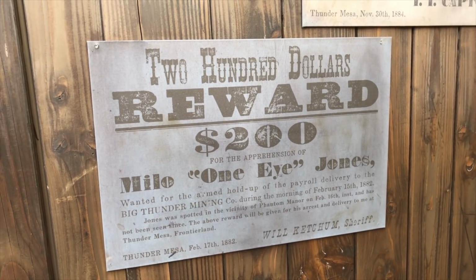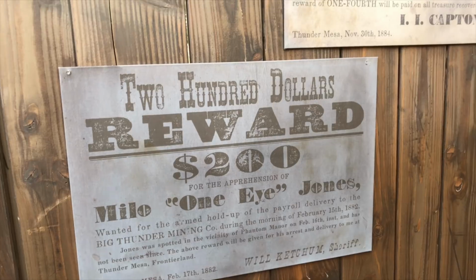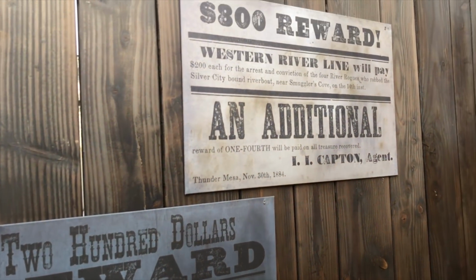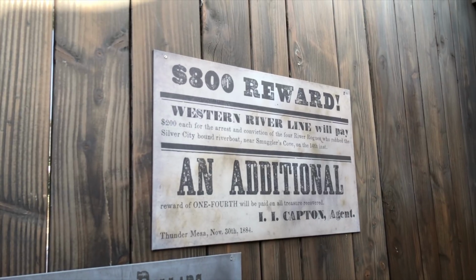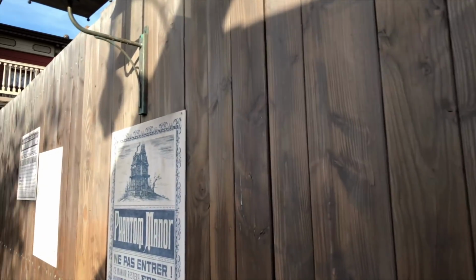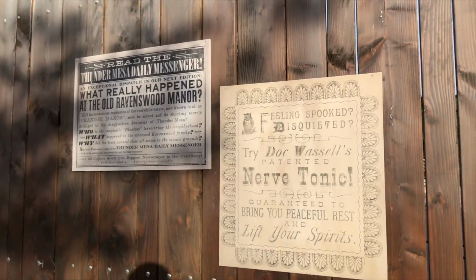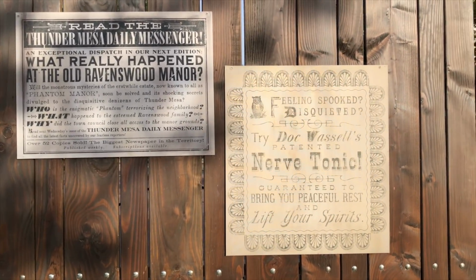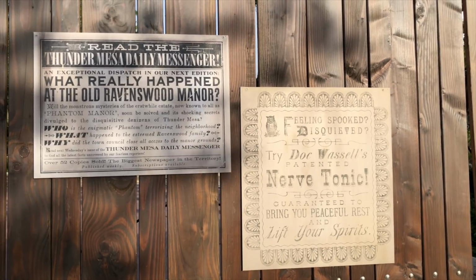I like that the sheriff's name is Will Ketchum. Pretty great. You see there's some Western River nods. Of course, the Western River Expedition, which was supposed to be built for Walt Disney World, never was, but it's still a big part of the lore in many of the Frontierlands at the parks around the world.